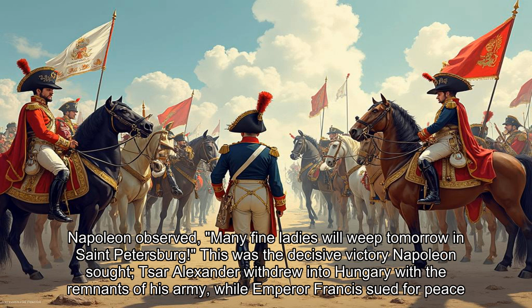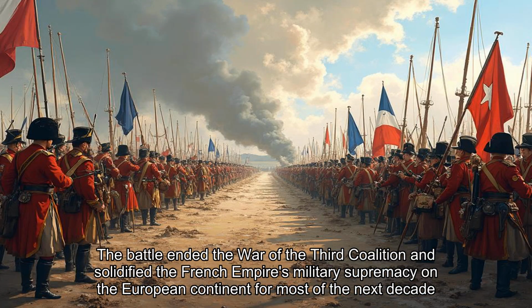Tsar Alexander withdrew into Hungary with the remnants of his army, while Emperor Francis sued for peace. The battle ended the War of the Third Coalition and solidified the French Empire's military supremacy on the European continent for most of the next decade.